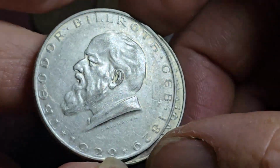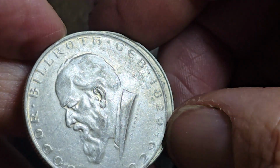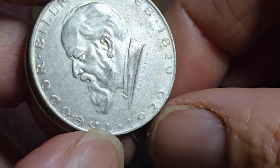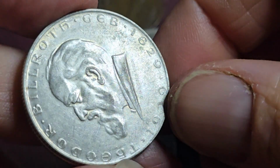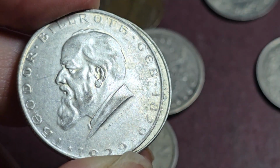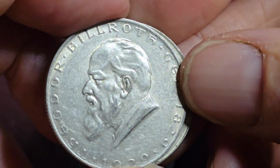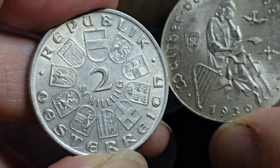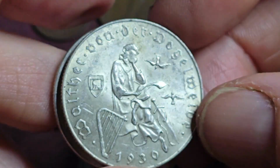This 1929 commemorates Ferdinand Raimund, and it has 1829 to 1939, so that represents his birth, and here's a portrait of him with a large fluffy beard like a cloud. This coin has a mintage of 2 million, so it's one of the high minted 1928-29 2 shilling coins. 1928 is the highest minted, and then after this these coins are actually just gap fillers to replace those that are removed from circulation.